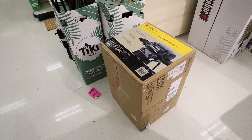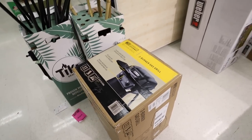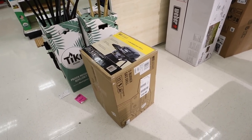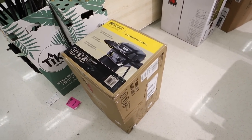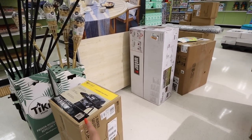This grill is a good find. I actually scanned this last time I was here. It's under $100. Brian and I don't have a grill. We would like to get one, but we don't really have anywhere to put one right now. But this is a good find. They have a lot of clearance grills. All of these are 50% off.